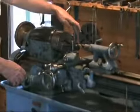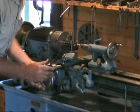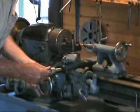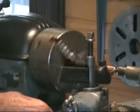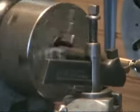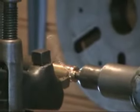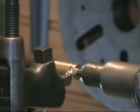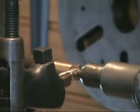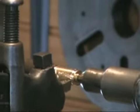And as you see, there's a piece of brass stock in here. I'm going to look at it. Take your depth of cut to within thousandths of an inch. This will engage the feed. I've taken off about 15 thousandths of metal, a pretty small rate of feed.